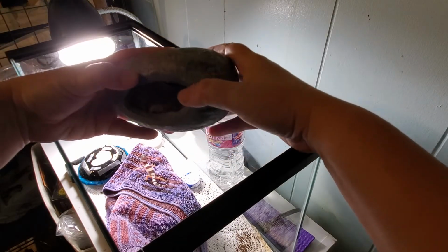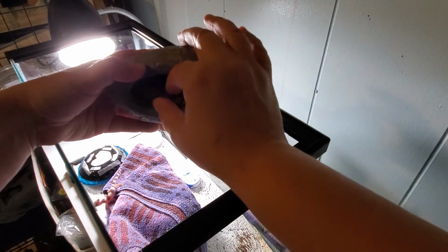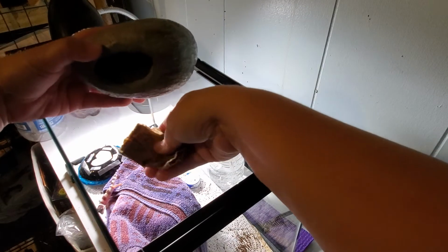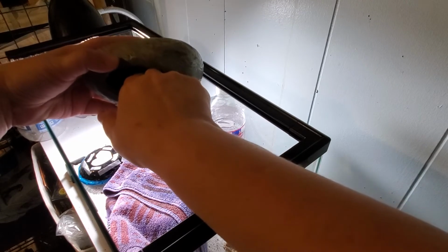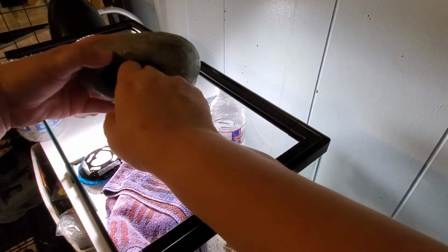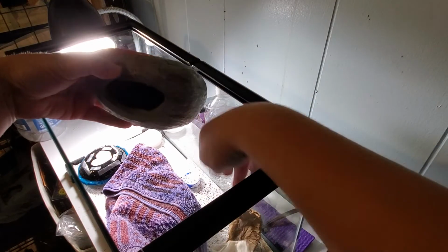So now to get our other one out. This is my warm hide that's also got the damp hand towels. I'm making sure to keep them damp at all times to keep a good humidity in here for them. So there's one little hand towel. Trying to get that second one out. I want to be so gentle. I don't want them to drop, although there's a hand towel down there. I don't want them to flop out of the tank.